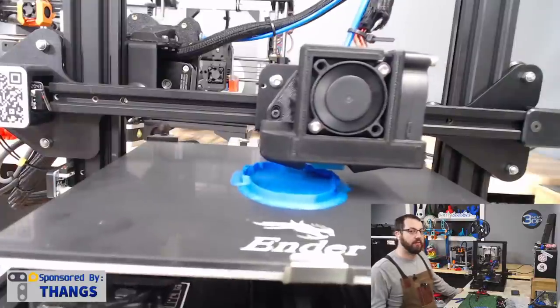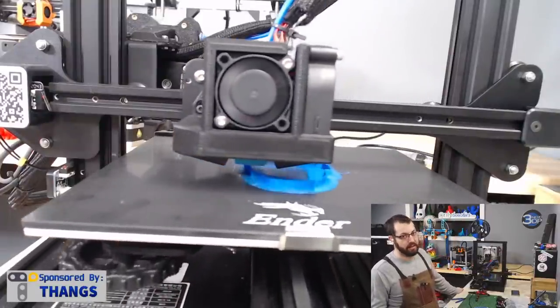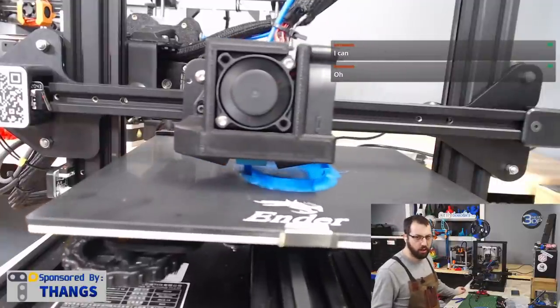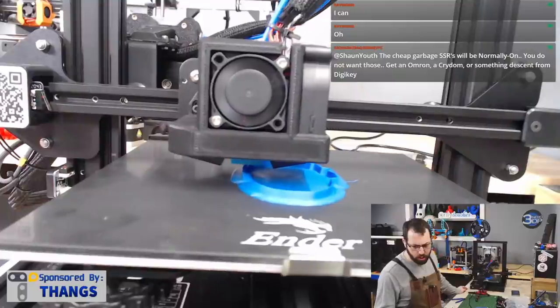Now, in terms of machining, yes, closed loop steppers with CNC definitely makes sense because you are literally putting forces on your tool head. With a 3D printer, there is no force on your tool head. So really, you shouldn't have to worry about closed loop too much.